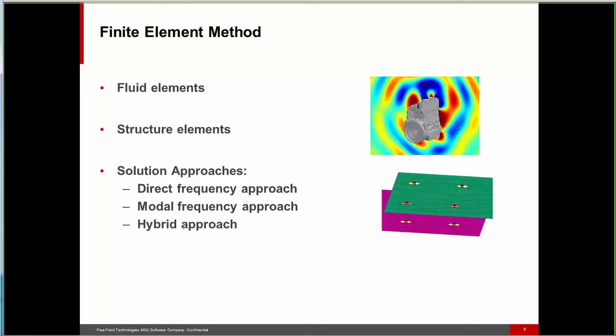Concerning the solution approaches, there are different options. The first one is the direct frequency approach, where a model is completely solved in physical coordinates. The second option is the modal frequency approach, where the solution is obtained in modal coordinates. And finally, we have the hybrid approach, which leverages both the advantages of the direct and modal representation. So for example, a porous material, which involves complex dissipation mechanisms, shall be represented in direct coordinates, whereas a structure is better represented in modal coordinates, as this reduces the number of degrees of freedom of the system and therefore allows to improve the system performance.